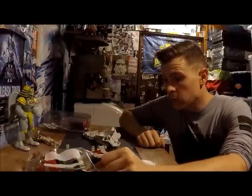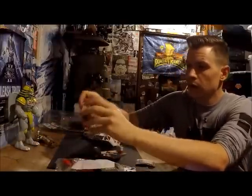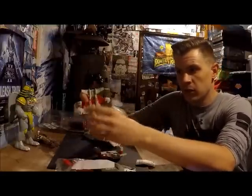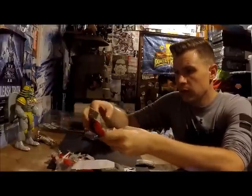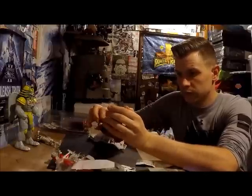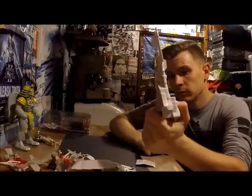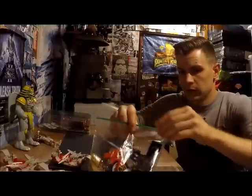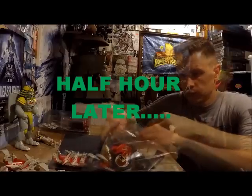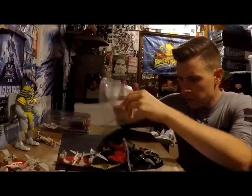Vic from Fistful of Collectibles also gave me this wicked little Power Ranger goodie bag for my Zords. So he's given me two Pterodactyl Zords. One, unfortunately, is missing a wing, but it's good to have a spare. Second is complete, if I can get the head out. Titanus gun. And this little goodie bag, if it opens up. Hey, finally. A nice little goodie bag of bits and bobs.